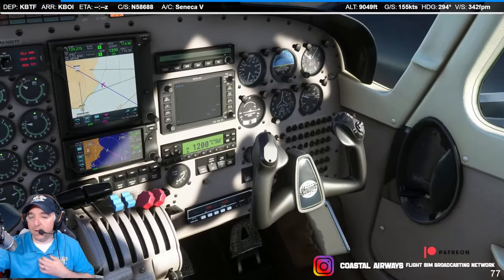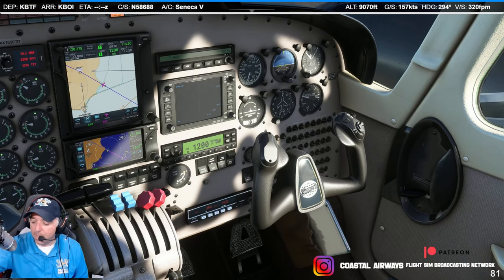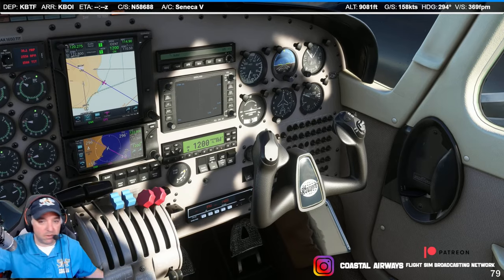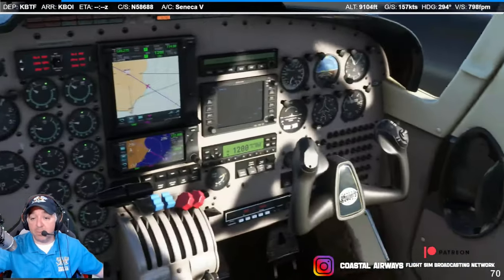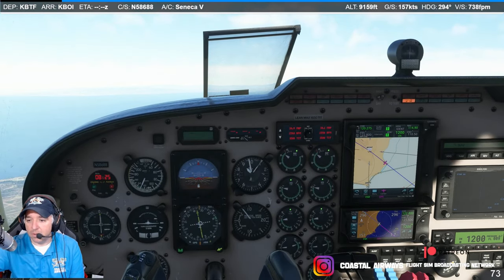As you climb on a reciprocating aircraft, you gotta lean out the engines, or else you get too much fuel in the mixture. Okay.